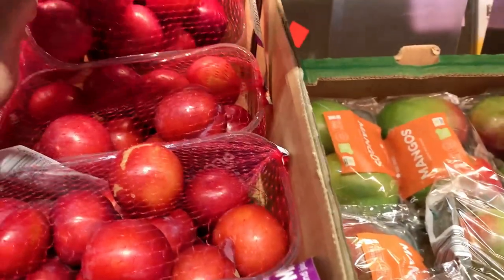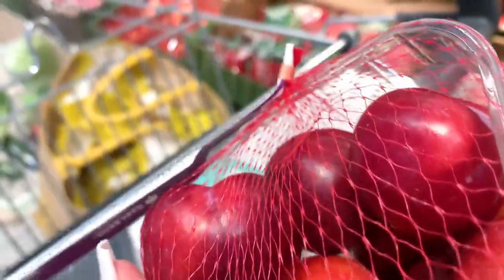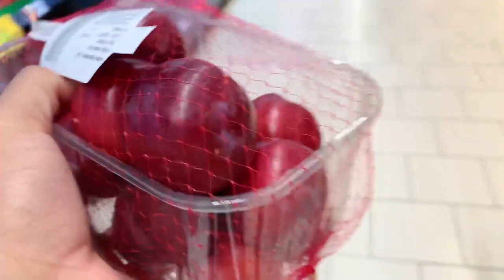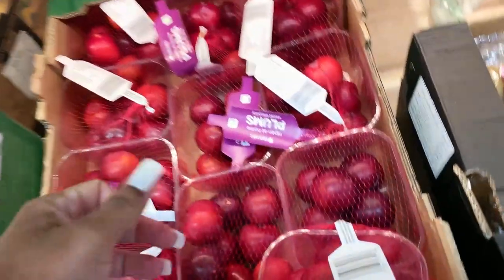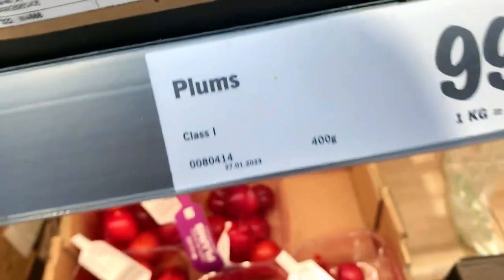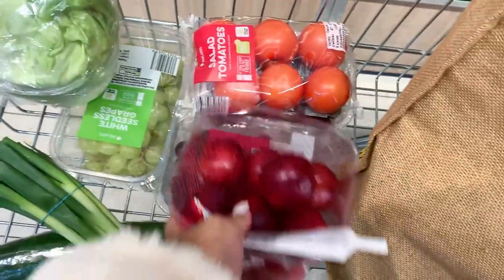Plums are £2.90, y'all. That's a lot of plums. Oh my gosh. Do I need all these plums? It's a big pack. Don't they have a smaller pack here? I don't need all of them plums. It's not like I'm big on the plums, so I'll just get a small pack. The small pack is 99p. How much is the big one? £2. Yeah, I'll get this one for 99p.